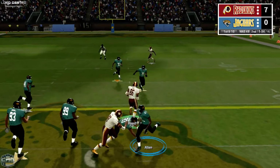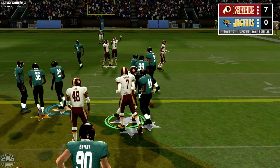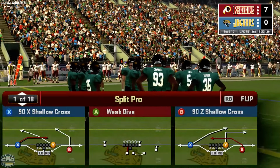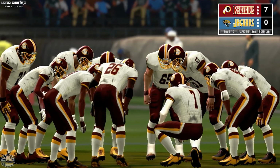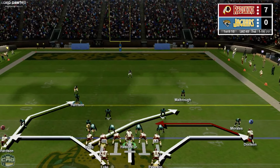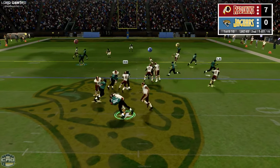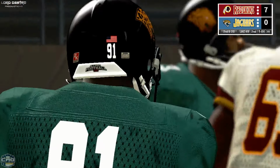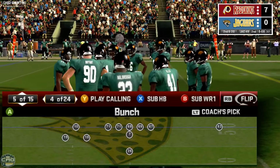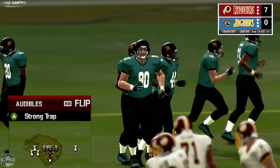Number 7 passes this one after the play action, and it's complete at the 45. Tackled, and the clock will continue to run. First down. First and 10. Sacks him, and the clock will continue to run. With the sack. Lost 10 yards on the play. Second down. 19 yards to go.